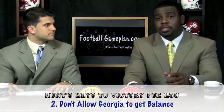Also, don't allow Georgia to get balanced. You saw what Georgia was able to do against Arkansas when they were able to run the ball and throw the ball. They have that balance, and they're a real deadly team when they get balanced. So you have to take away one of the two. Take away their run with Richard Samuel and Caleb King, or double team A.J. Green and make the other wide receiver targets beat you. Those are your keys to victory for LSU.